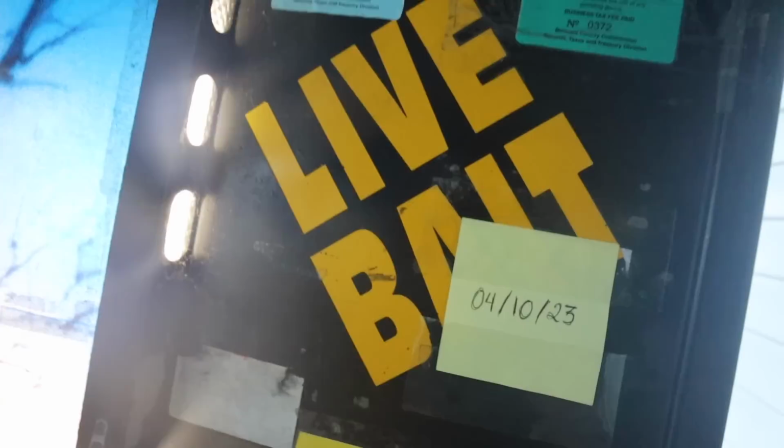So for those of you that haven't seen it, that right there is one of the coolest Bass Pro Shops aquariums. Outside of Bass Pro Shops, there is a vending machine. This vending machine apparently has live fish in it. Live bait, right there. I have seen videos on this on YouTube before, it looked awesome, so I had to come make the hour drive and see if it's all legit.